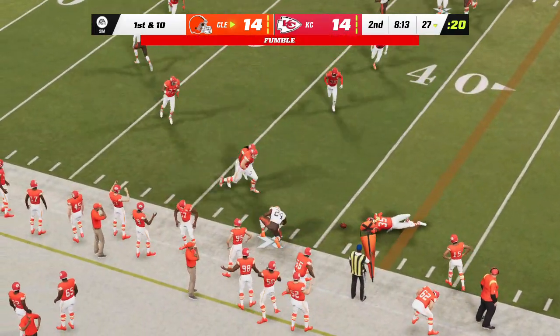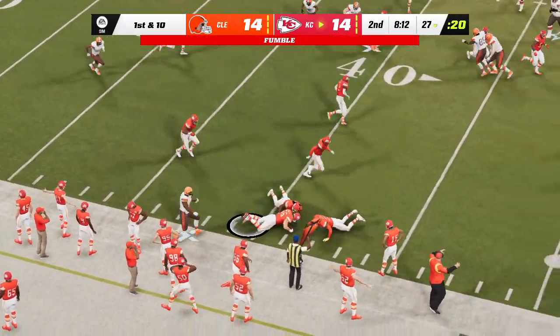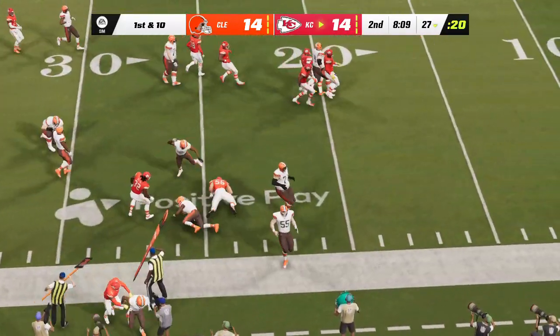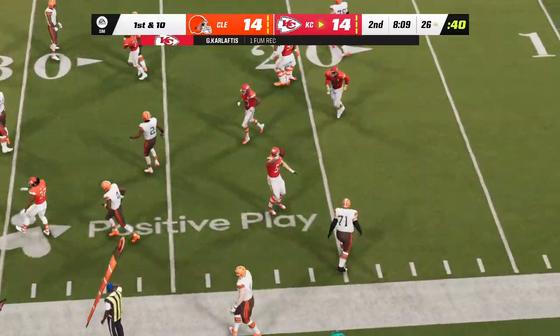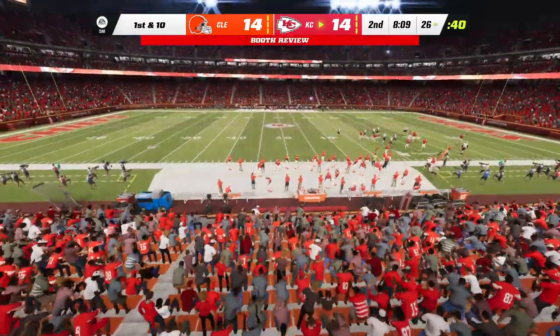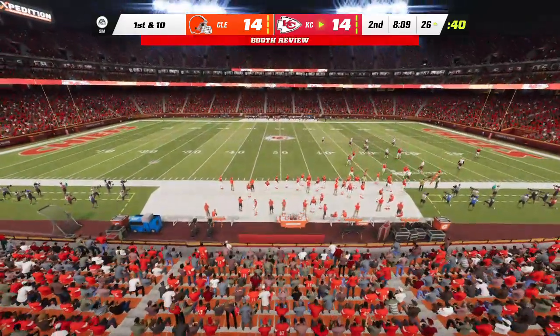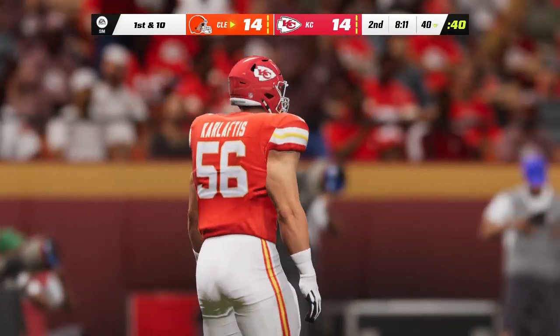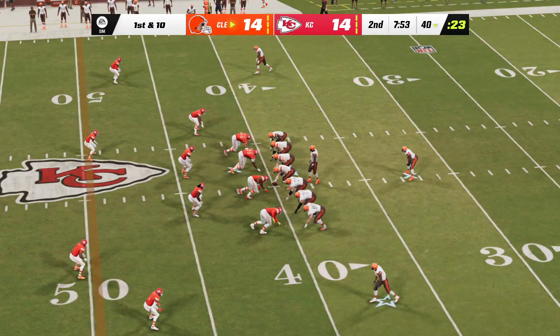The ball comes out. And he's got room. And he brings it back to right around the 26-yard line. And now, as with every potential turnover, they're going to take a second look at this just to make sure. And now Cleveland geared up to take the field.